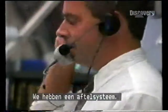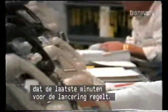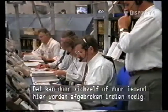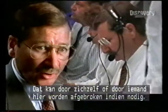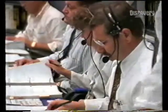There is no actual button that someone pushes. We have what we call a ground launch sequencer, which is effectively a computer program that takes us down through the last minutes of launch. It can stop itself if it detects a problem, or anyone in the firing room can request a hold if they see a problem.